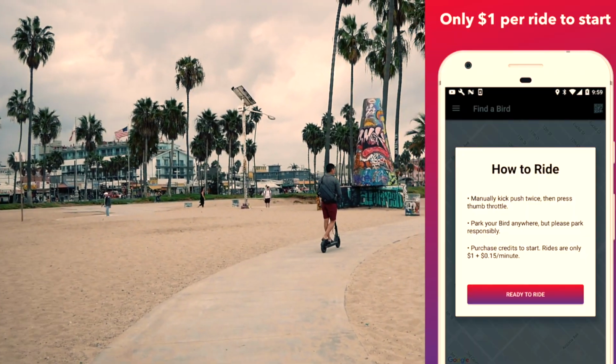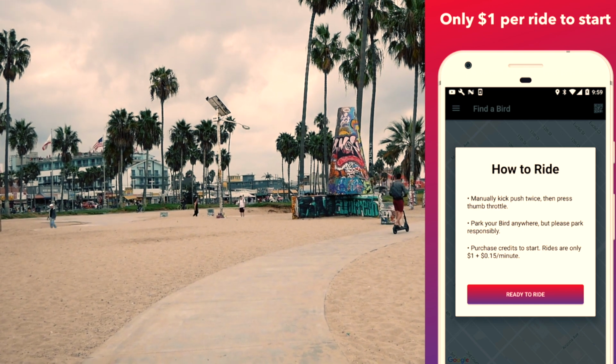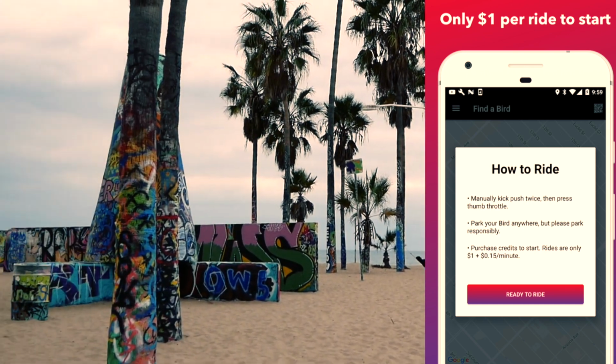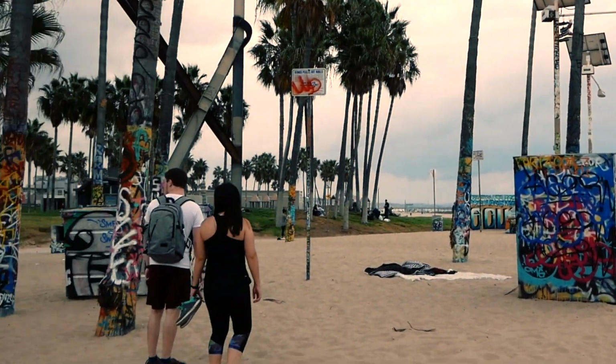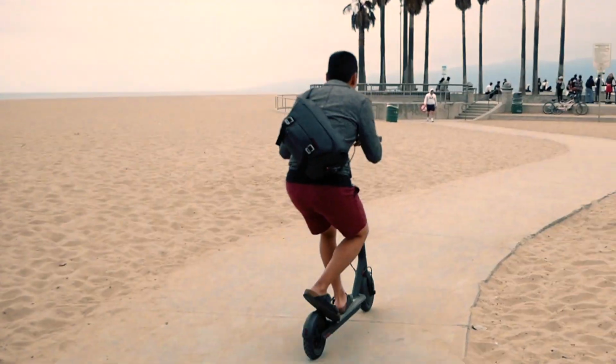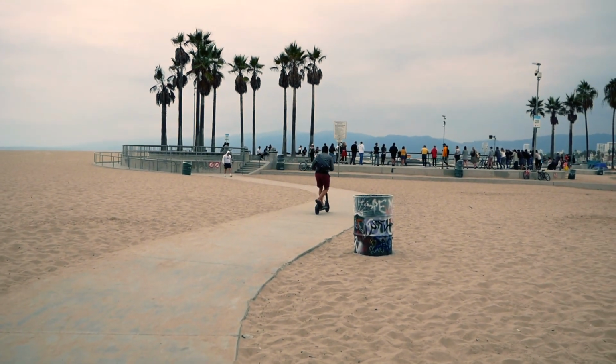So it's about 15 cents per minute, and it's $1 to get started. So he just referred me, so I'll probably get a free $5. He will probably get $5. But it is pretty nuts. It's basically like an electric scooter, and it just keeps on going. So look at this speedster. It's having way too much fun.